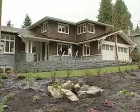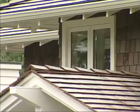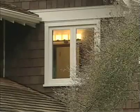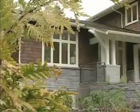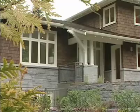It's a high-end home tucked away on a quiet street in one of the highest-end neighborhoods in Canada. The price tag, $4.4 million. It's out of reach for most of us, but in a way, it could be our future.